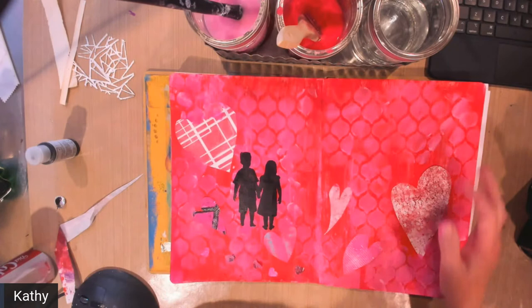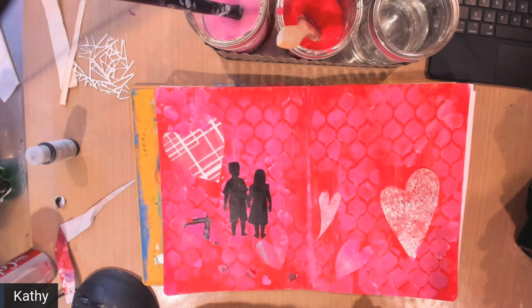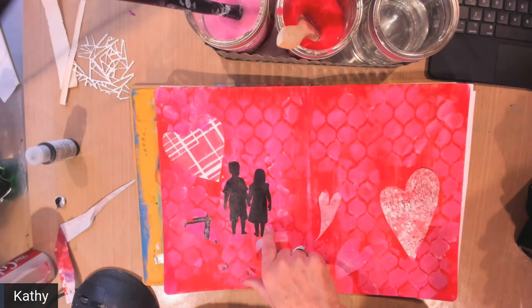Tanya was on showing different stencil techniques. So as you can see, here's my stencil technique in the background. And Meri did silhouettes. So I thought I had this cute little kid stencil, so I did a boy and a girl silhouette.